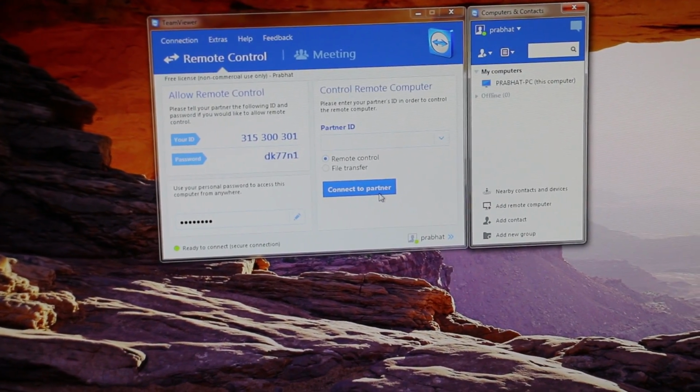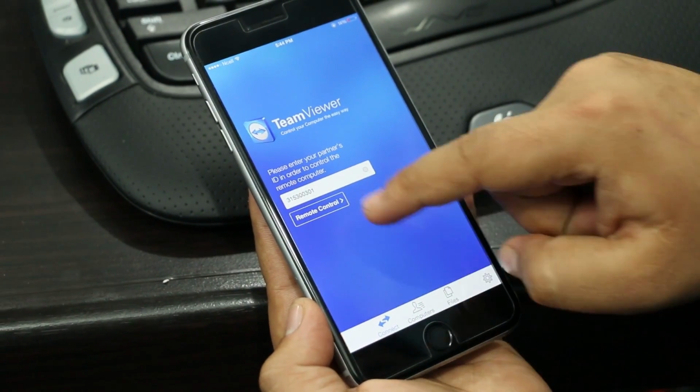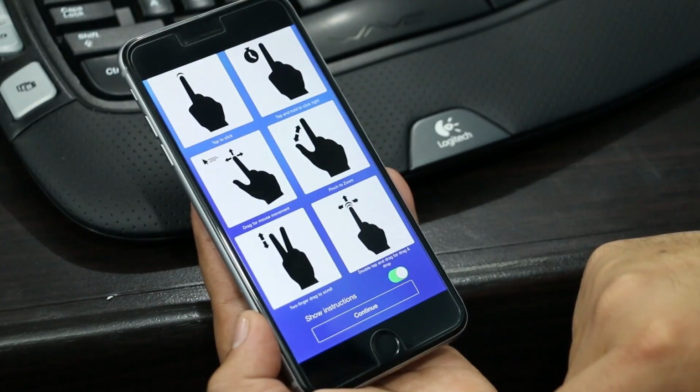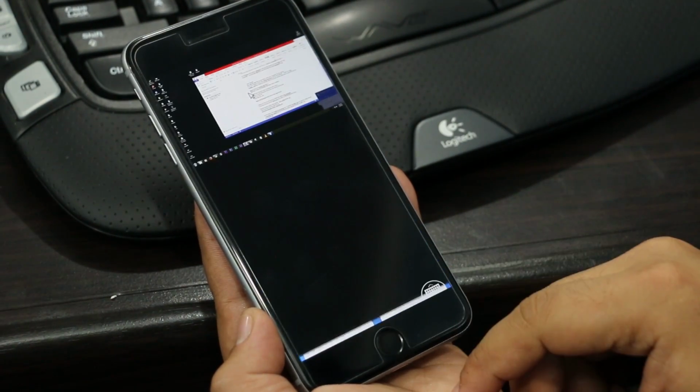Since I have an account, I will sign in. And here I have my computer with TeamViewer installed. Selecting it and then now choosing remote control. So here's a quick tutorial on how to use your mouse via this application. Hit continue and there you see guys.